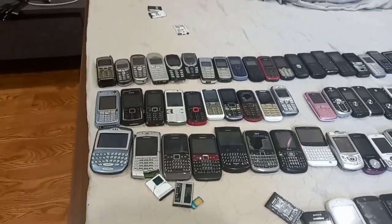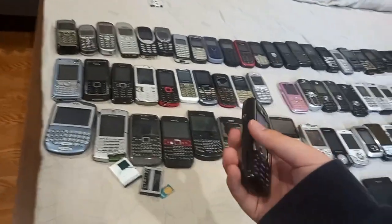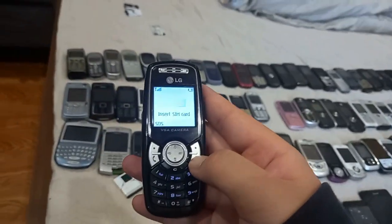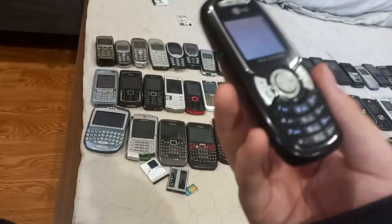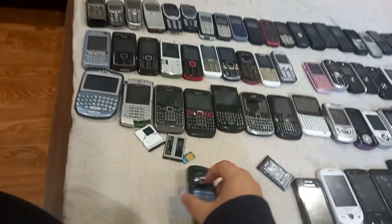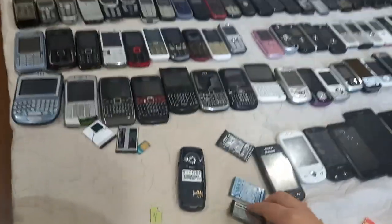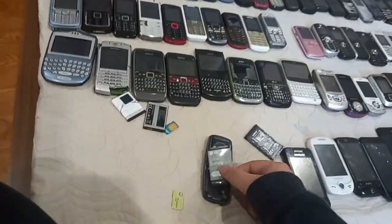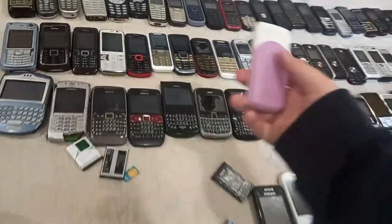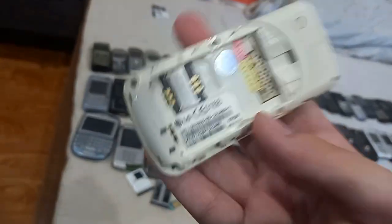Now I will have something to say about this one. This one does actually support a phone card for some reason. You just say emergency stop, but it will be able to put it on the menu. This battery, I'm not sure if it works or not. It doesn't recharge. And here is an LG KP100.